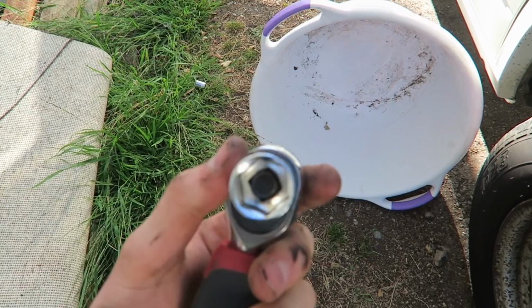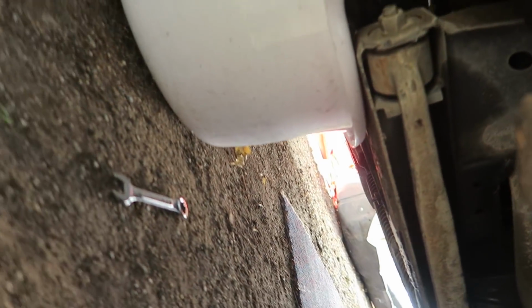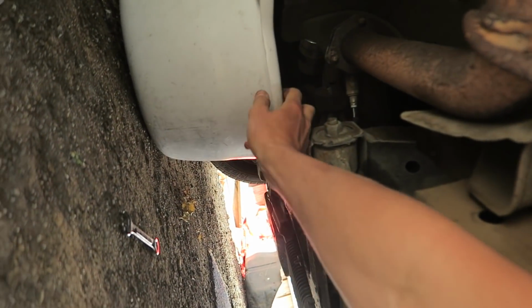I've got an 18 millimeter. I don't know if that's going to be the right size, but we'll have a crack just in case. We got a 16 here too. Under there, right up there somewhere. She's bloody tight. Oh my gosh. That doesn't even fit. I'm going to need something a little lower.